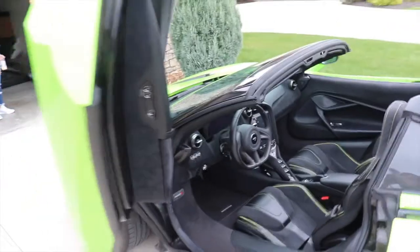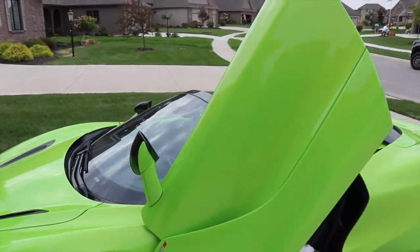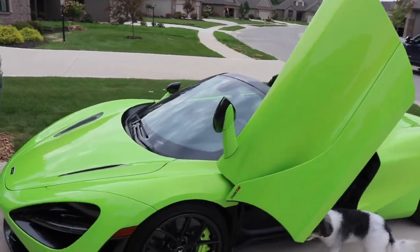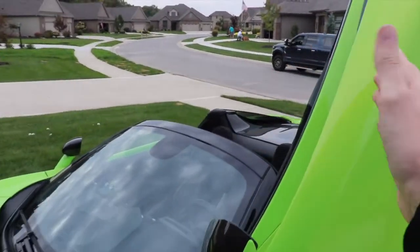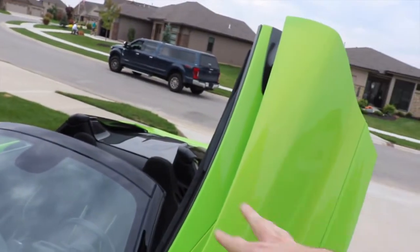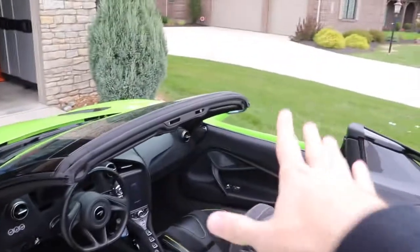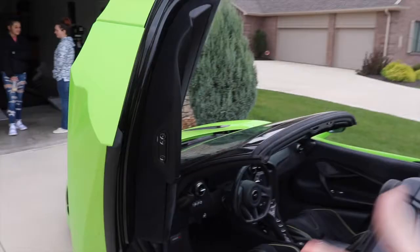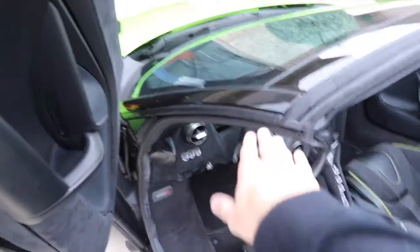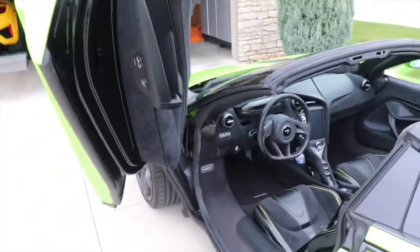Now, since it is a Spider, the door does open up a little bit different than the Coupe, because it's not connected to the roof. The Coupe actually bends over a bit more that way. This one comes up a bit higher. And to open up this door while the windows are up, you actually have to wait a little bit, because it opens up so far forward and so high. You have to wait a little bit for the window to go down, so then you won't hit the windshield. And if you break that, it's probably a lot of money.